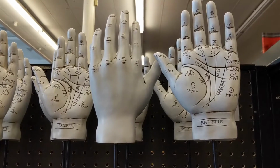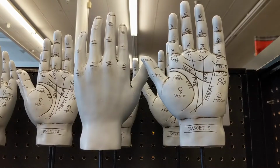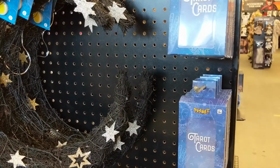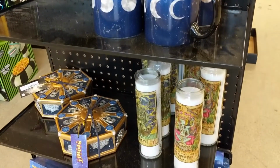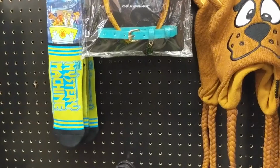And then here we are in the psychic section, if you want a hand with reading palms or two. Then tarot cards. These are actual ones, apparently. If you want to do some palm reading at a Halloween party.